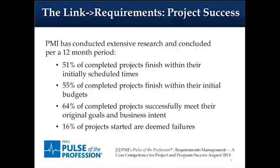Some of the information that came out from the research is that 51% of projects are finishing within their allotted time frames. So only a little bit over half of our projects are meeting anticipated schedules, which is alarming. 55% of completed projects are coming in within their initial budgets. Between those two statistics, it gets project managers very nervous. And we also found from this research that 64% of projects are successfully meeting their original goals and business intent. So it starts to sound like, wow, maybe we're not doing some things that we should be doing, right?